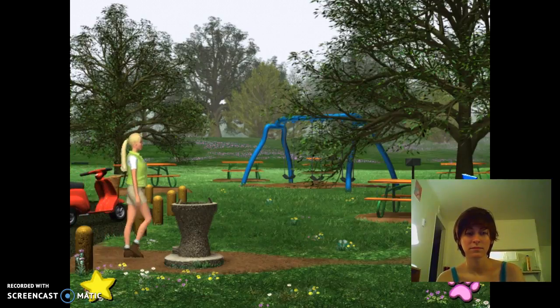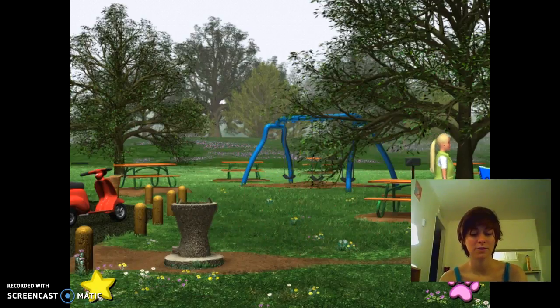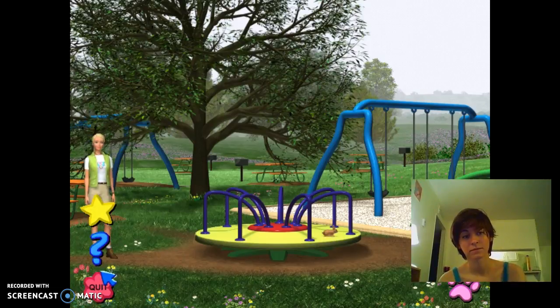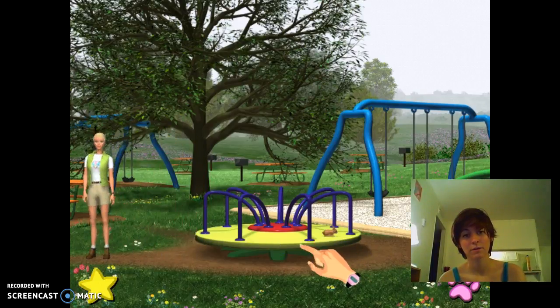I really need your help catching the little bunny. The sights and sounds of the playground are so strange to her. She must be awfully frightened. The bunny's playing on the merry-go-round. Yeah, we're going to need your help to catch her. All right. Where are you going? Come back here.